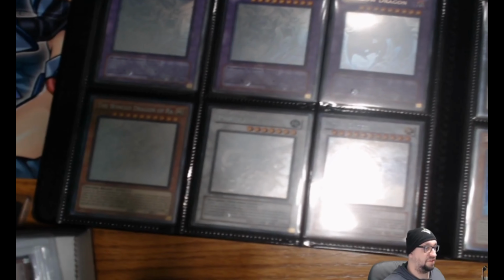My triple playset of the Rainbow Dragon misprint. So, the cheapest one on TCGplayer right now at Near Mint is $10.50, so $1,050. I'm sitting pretty good. I bought those for $30 13 years ago, and I've held them since.